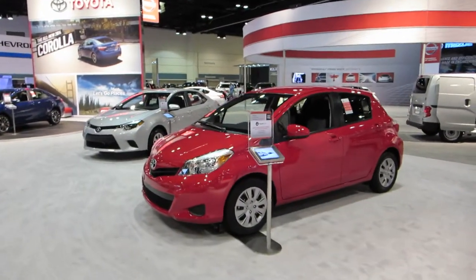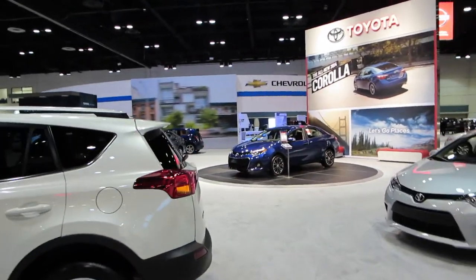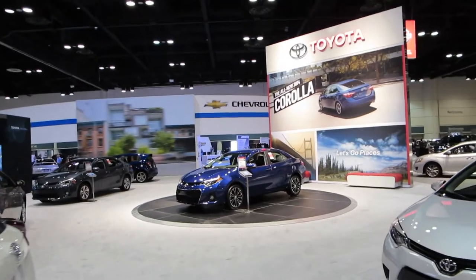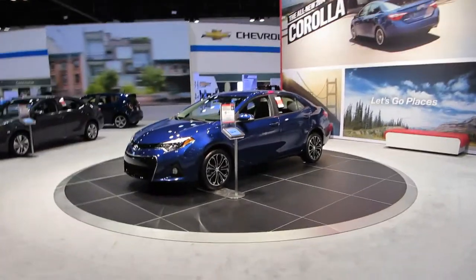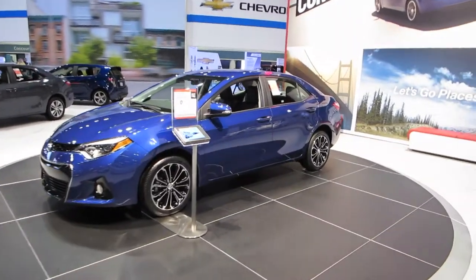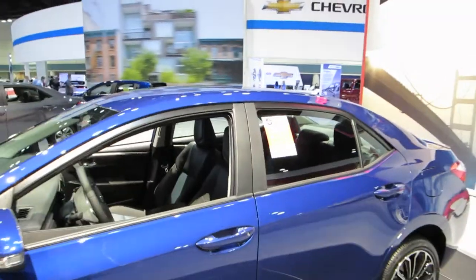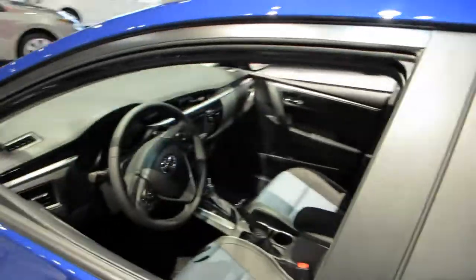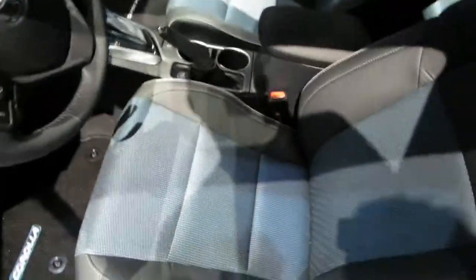And then you got your cheap ones. Actually, honestly, the new Corolla is actually not half bad, if I may be so bold as to say so. It's kind of sporty, nice looking. Starts at 16. This one looks like it's got leather seats in it. Well, half leather.